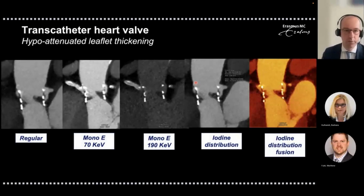Then after valve implantation, of course, with transcatheter heart valves, hypoattenuated leaflet thickening is a big problem. We've done a number of scans in these patients using the 0.4 acquisition with spectral capabilities, where we can look at the leaflet thickening, determine if there's any iodine uptake. We can do monoenergetic reconstructions using either a lower or a higher keV to assess the stent frame, look at calcifications. Interesting information we're going to obtain by that, and I think in the future, especially the iodine distribution in these thickenings is going to be interesting to see if that is going to be helpful, for instance, in determining response to treatment.